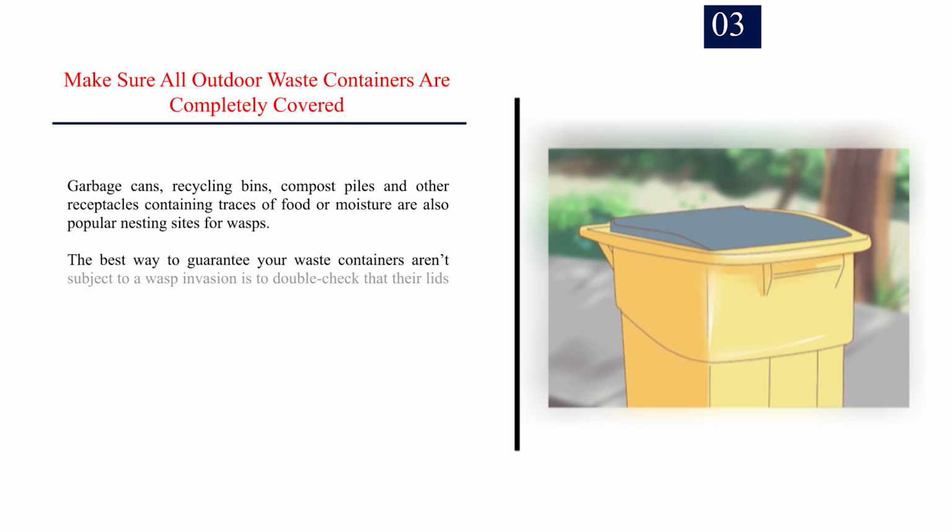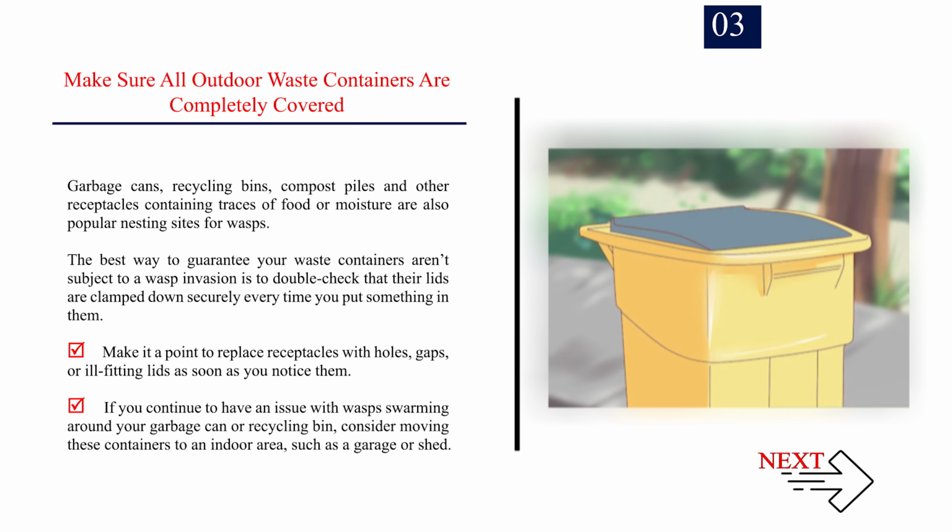Number 3. Make sure all outdoor waste containers are completely covered. Garbage cans, recycling bins, compost piles, and other receptacles containing traces of food or moisture are also popular nesting sites for wasps. The best way to guarantee your waste containers aren't subject to a wasp invasion is to double-check that their lids are clamped down securely every time you put something in them.